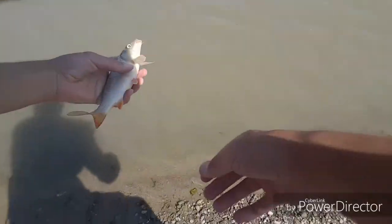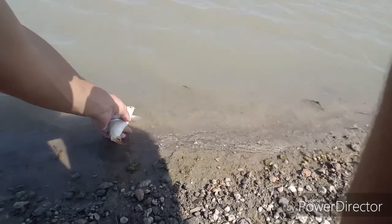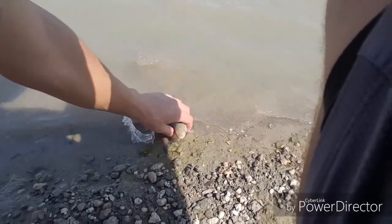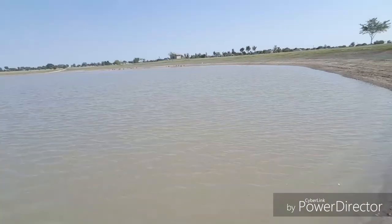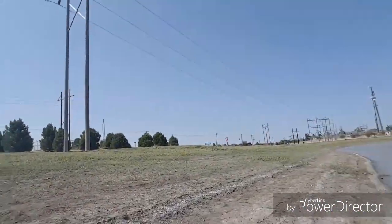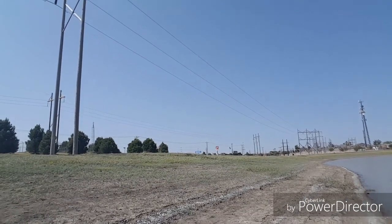Alright, perfect. Another dink, though. And the hair rig still hasn't gotten bit yet. Just gonna put him back for now. Come on, get bigger. Other way. There you go. Alright. Oh, well, at least we're catching things. Small and large, and small and smaller. You know, minor dink, guys.